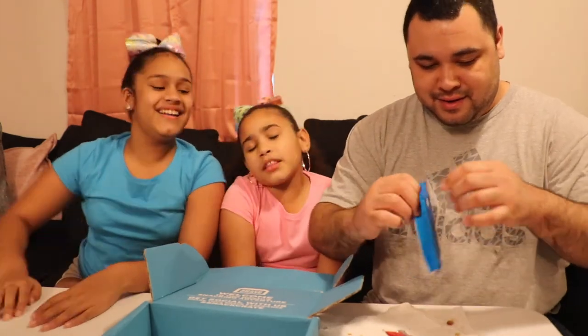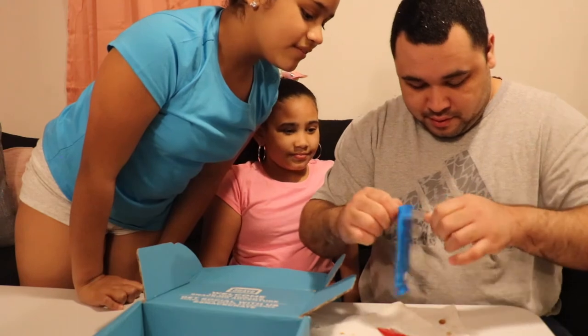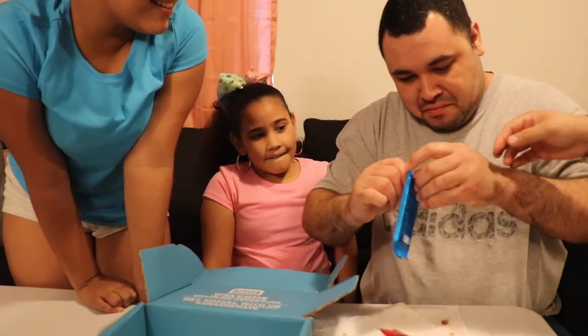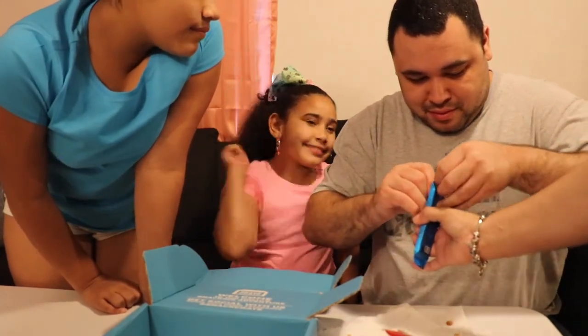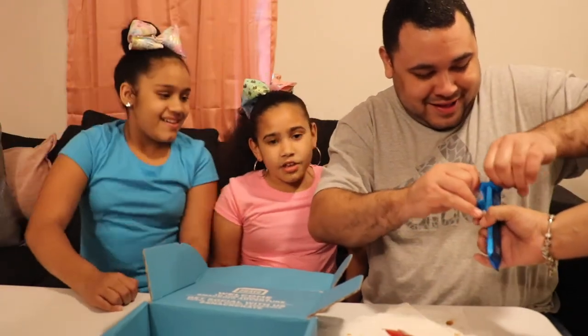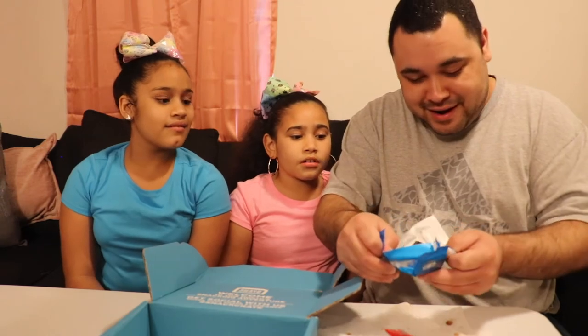Oh, wait. Nope. Can't open it. Yeah, they make the packaging the hardest. This is really hard. I just got a piece of salt in my mouth. Look, it's so hard. They've got to stretch it to open it from the back. You've got to rip it! Oh, there it is. Wow. My tiny fingers. There you go. You have to work for your food. This is adult candy, I think. Kids can't even open it.